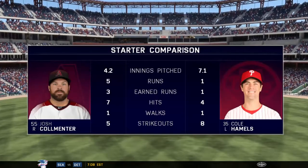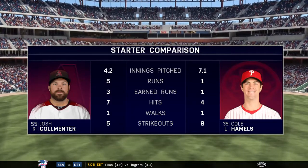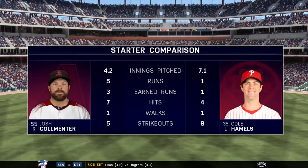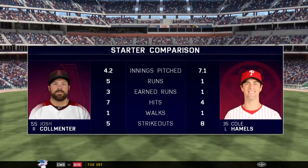With that, we'll give you a look at our starter comparison for the 2 starting pitchers in the game. And the column to look at is the one on the right side of your screen. Not too many hits to go around at this point in the ball game.